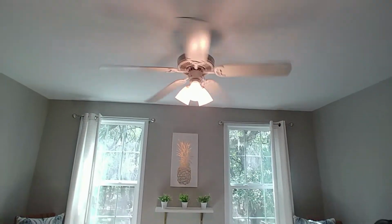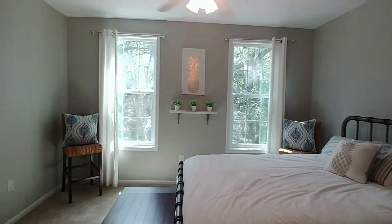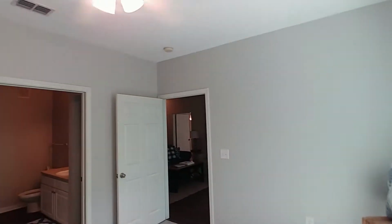We've got our ceiling fan, beautiful scenery in the background there, nice and private, and just a bright and beautiful room. So much natural light coming in, and it's consistent throughout this unit.